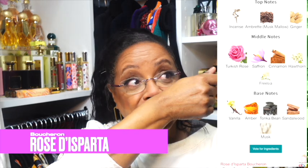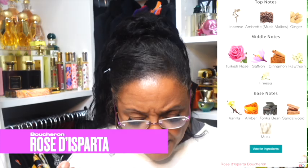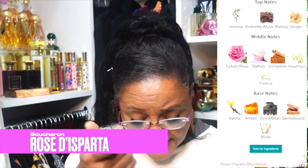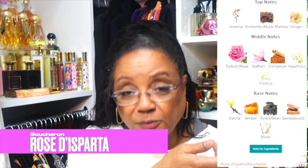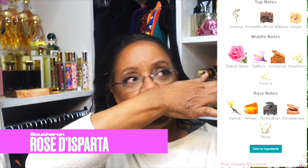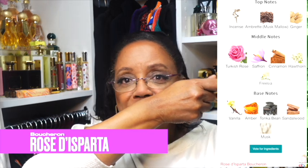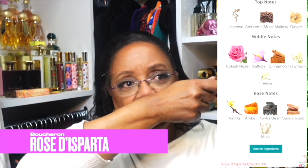Now on me, this is different. The saffron is not coming through. There are other things in it. I'm going to look it up and see what else is in it. Ah, yes. Vanilla, amber, tonka, sandalwood, and musk are the base notes. And that's exactly what I'm getting. I'm getting all of those scents on my wrist coming through. I have to revisit this. Damn. I gotta wear it.